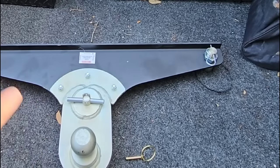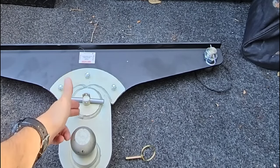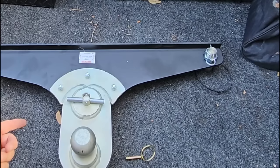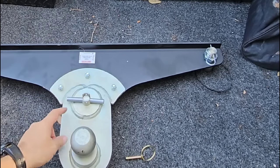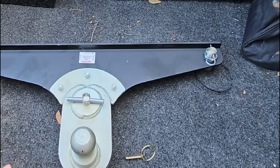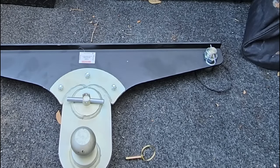Okay, so what I'm noticing here is that the tolerance between the opening for the goose ball and the actual kind of metal puck that has to drop in the center here is very, very tight. So I'm having to kind of worm it side to side. I'm not sure overall how that is going to impact things once I have to put these side pieces straight down, but we'll find out.